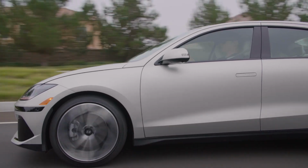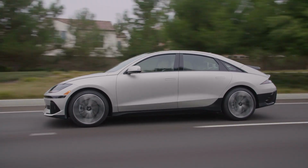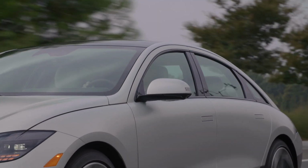Public charging still isn't perfect, and while Hyundai gives you a nice app and some credits to start, your experience may vary depending on where you live. Cold weather can also cause noticeable dips in range. Not unique to the Ioniq, but worth knowing.